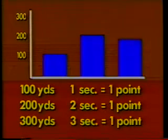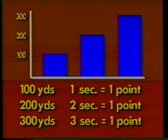In this example, it is simple. We would create a rating chart that says at a distance of 100 yards, 1 second at the finish equals 1 point. At a distance of 200 yards, 2 seconds would equal 1 point, and at 300 yards, 3 seconds equals 1 point, and so on and so on. We can now predict how much you would beat me by at any distance, assuming we both ran our best race. In this case, your best performance is always 1 point better than mine, though you beat me by a wider margin the further we run.